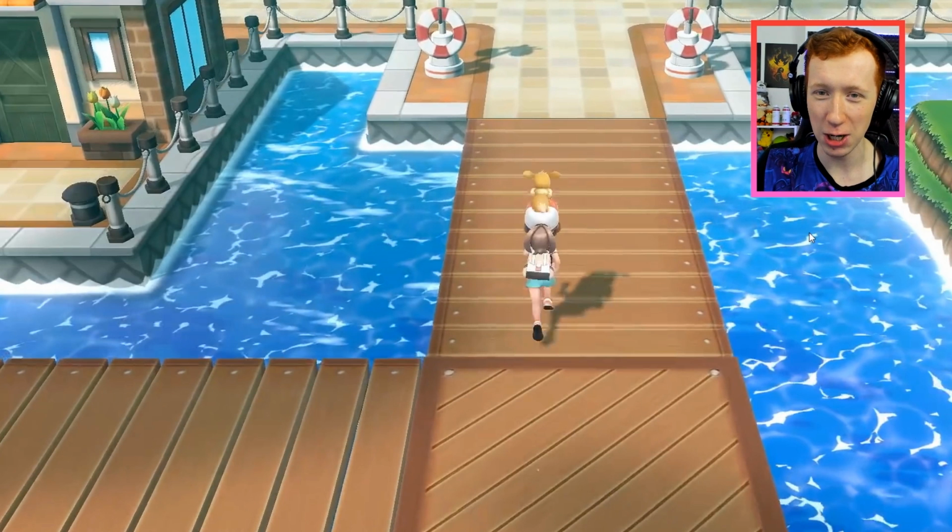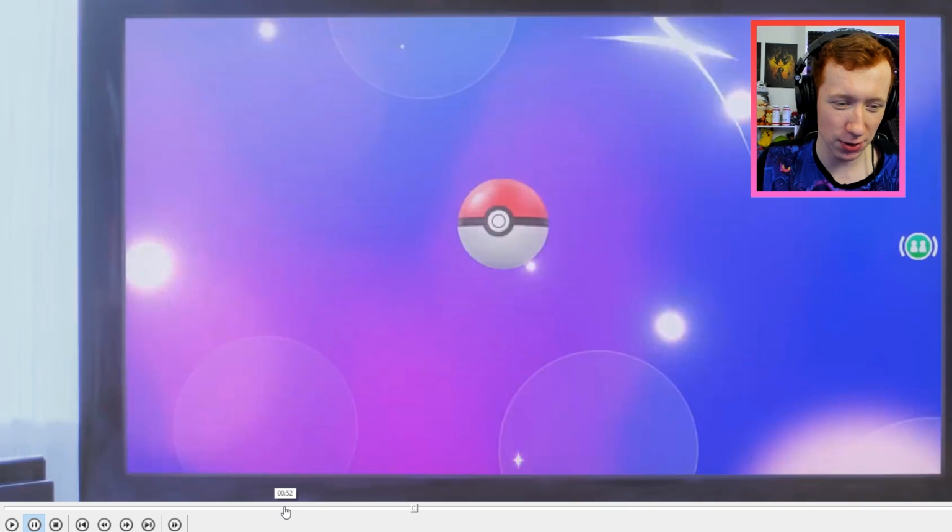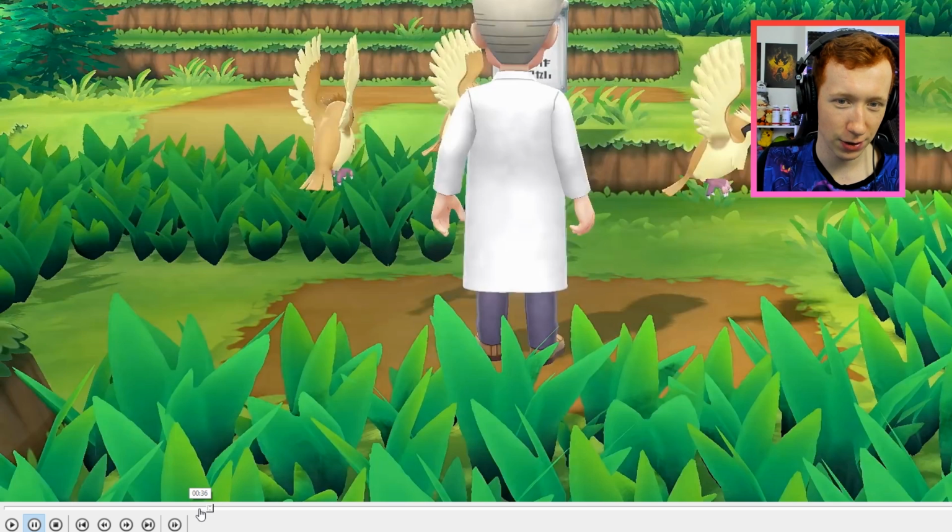The water is water. It could be better, it could be worse. It's just kind of there. And then you have the general look of Vermilion City there. It looks all right. But actually, if we go back to, whoops, skipped ahead there.